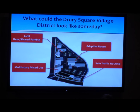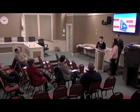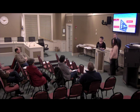But I agree, currently it would be dangerous to have a child ride their bike or cross. So far there are no houses there, people don't live there, so anyone going there on a bike is coming from another part of town. Exactly. Riding their bike down Drury Square doesn't make any sense to me. That's why I would encourage those mixed uses, those residential units.